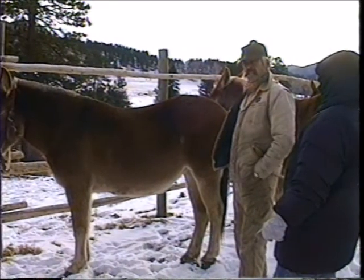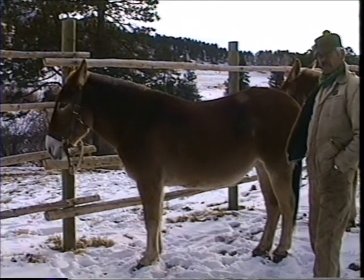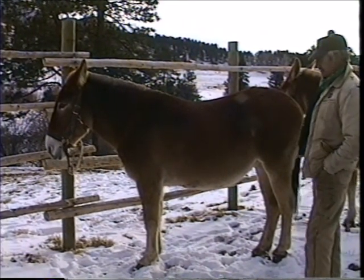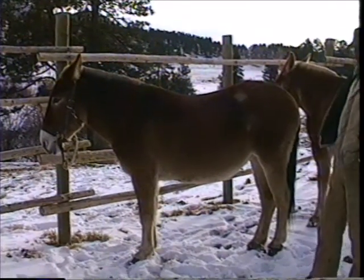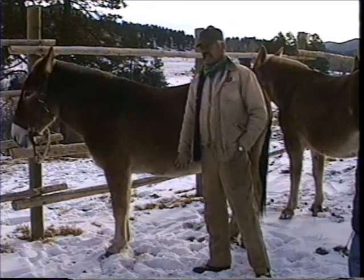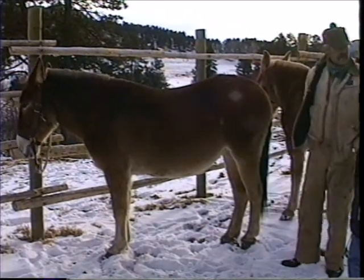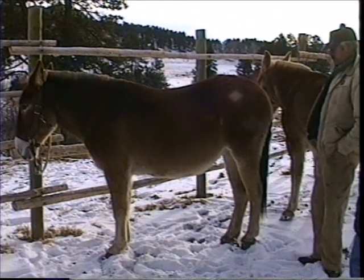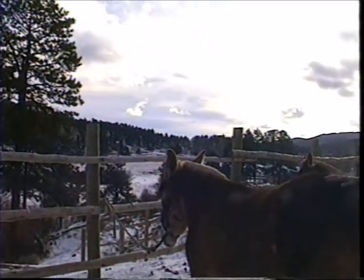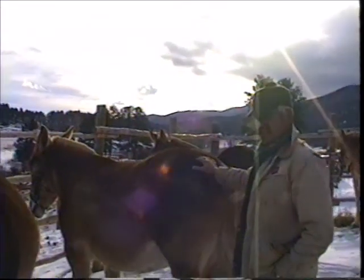Are we ready? We're ready to go. And this is Sage. She's the only mule with black mane and tail. She's kind of a little pot-bellied. She's easy to tell, and she's always around the bell mare. Sage I commonly refer to as my little rhinoceros. If she had a horn in the middle of her forehead, she'd be a rhinoceros. She has a little donkey head.